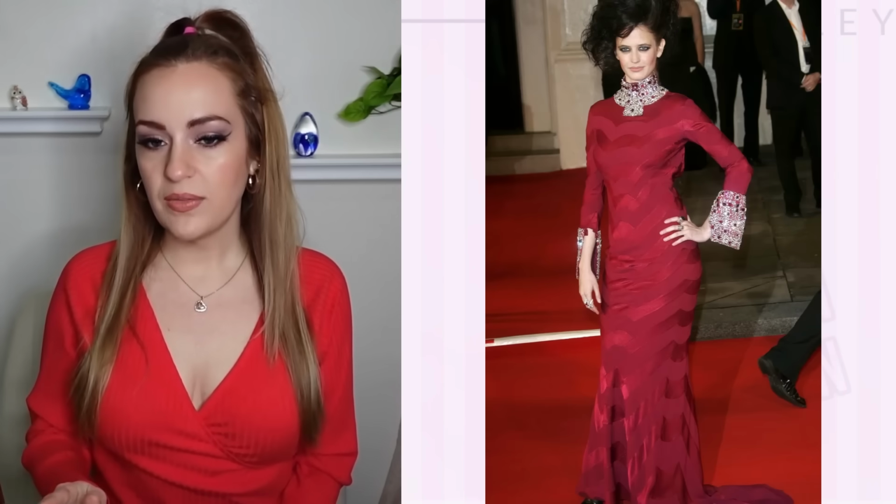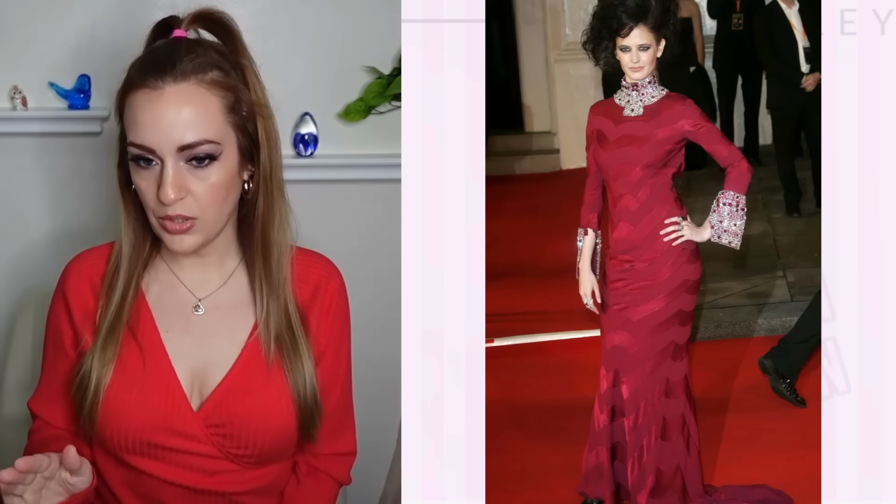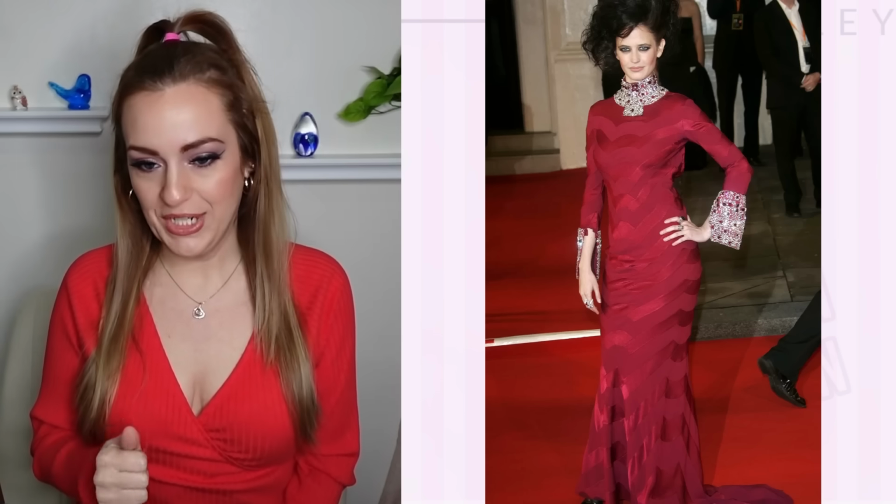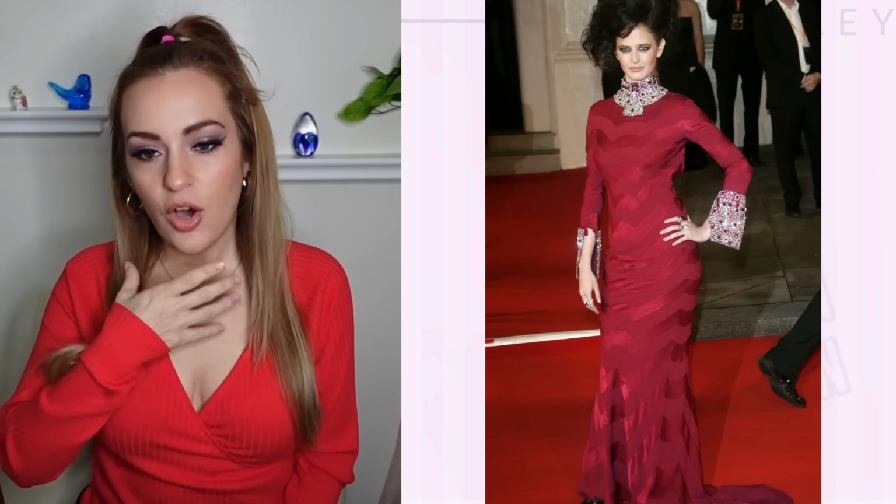Okay, here we have Eva Green in this Dior dress. Big no, huge no from me. The hair is insane, totally not working. The collar and cuffs are a little bit too heavy. They are just kind of jarring. They don't flow excellently with the dress either. Overall, this was a ginormous fail.